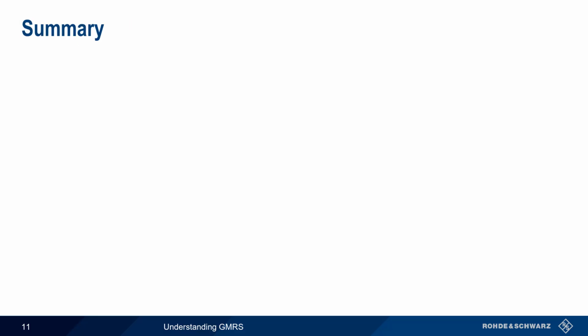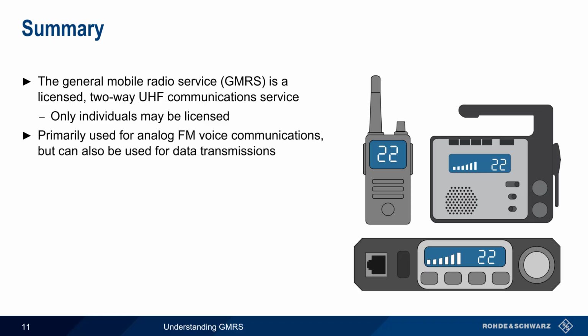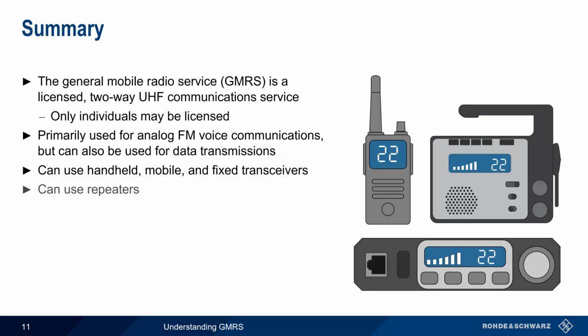Let's end with a brief summary. The General Mobile Radio Service, or GMRS, is a licensed two-way, short-range UHF communications service. New licenses are available only to individuals, and a call sign is assigned with the license as well. Almost all GMRS communication is in the form of analog FM voice, but short data transmissions are also allowed. GMRS transceivers may be small handheld radios, mobile transceivers and/or base units, and the use of repeaters is also authorized.